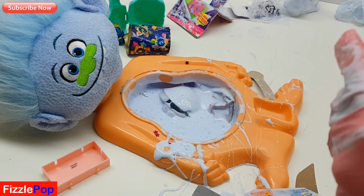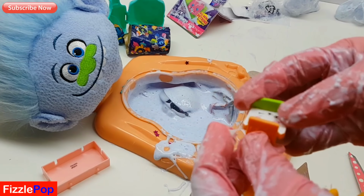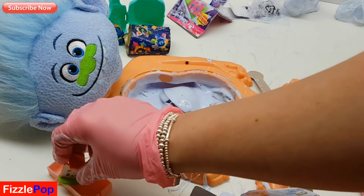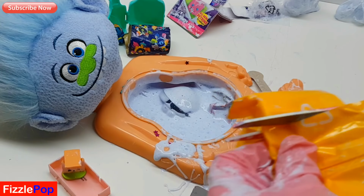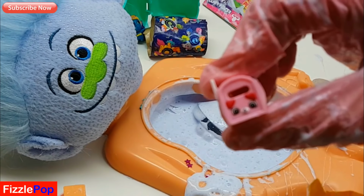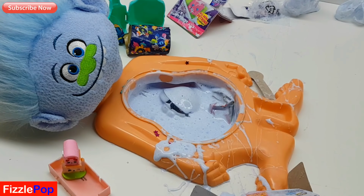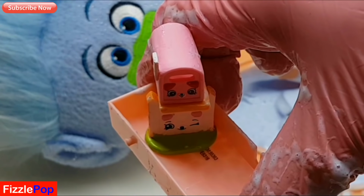Well, what we got? Oh, look! This looks like a little garden fence. Oh, look. How cute. I don't know what I'm supposed to do with these guys, but I'm just going to pop them in there for now. Let's open this one. Oh, it's pink. It's a letterbox. Oh, look. How cute. I suppose that goes on there, does it? Oh. Well, that is our little Shopkins Happy Places. So cute.